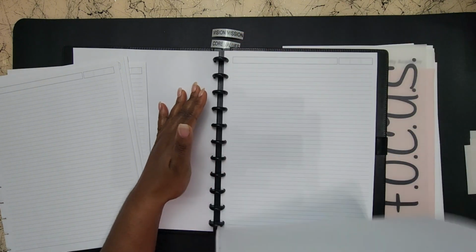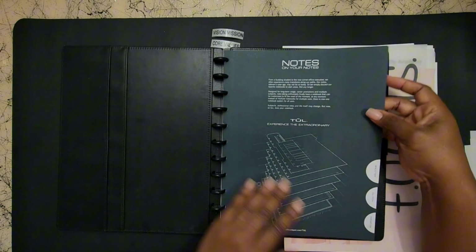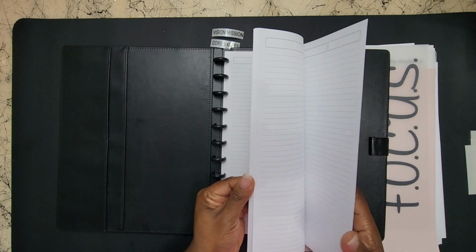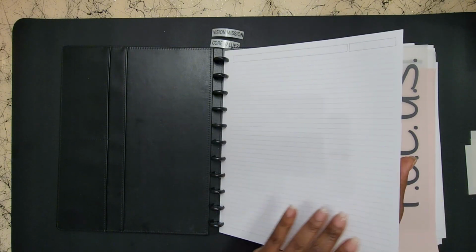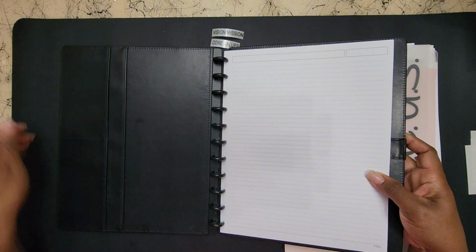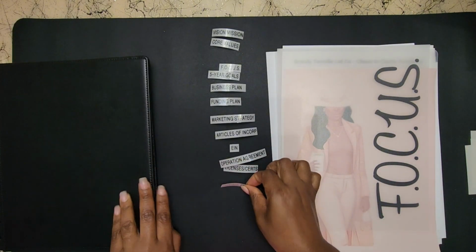So I'm going to just go ahead and pull out, like I said, more than half of that paper, put it to the side. I'm going to take out the instruction pages, and that gives some good information. And then I have some pages here, and these pages are really nice. This paper is a very nice quality paper. So let's just put this to the side.